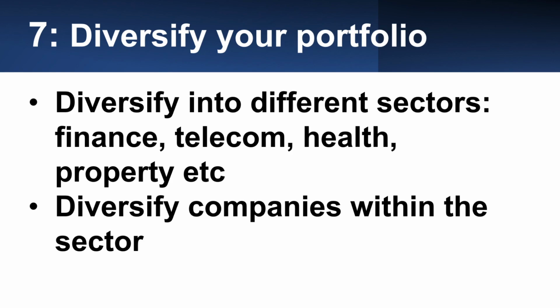And finally, you want to diversify your portfolio. There's different types of diversification. You can diversify the sectors, such as finance, telecom, health, property. You can buy into different sectors. Let's say you buy AT&T, which is in the telecom sector, then you want to buy JP Morgan, which is a bank, in the finance sector. That way you can diversify the sectors, and the more understanding that you have, the less you're going to diversify, because you understand the company that you're buying. But to begin, it is very much advised to diversify your portfolio.